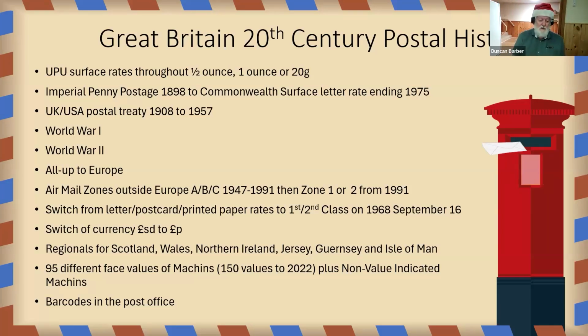And then there are 95 face values of Machins in the 20th century. And if you want to cover to the end of the Machins, it's 150 values altogether, which means that even the big cerise 10-penny stamp is the same stamp as, say, the barcoded 10-penny, whatever color it was, right at the end, plus non-value indicated Machins. They're equivalent to the US A, B, C, D, E, F stamps, the forever stamps. And I've got one of the first class ones. And then I've got a few covers on barcodes because that's one of my latest interests in publishing topics.